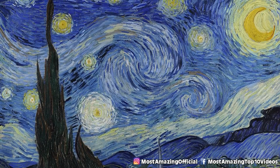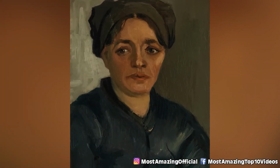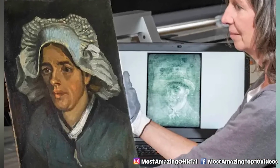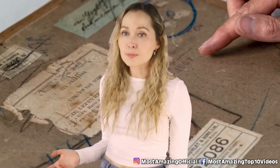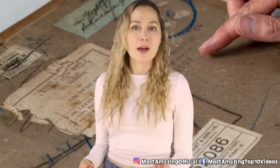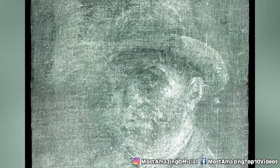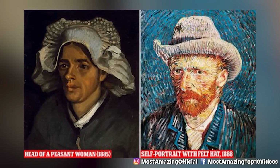Anyways, a hidden prize was recently discovered behind his piece, The Head of a Peasant Woman, by the conservators at the National Gallery of Scotland. After x-raying the piece and not expecting much, they discovered that beyond the cardboard was not the peasant woman, but actually a self-portrait of Van Gogh. He was known to have done self-portraits, but to discover this, it must have been magical.